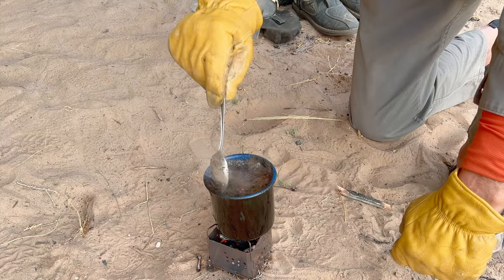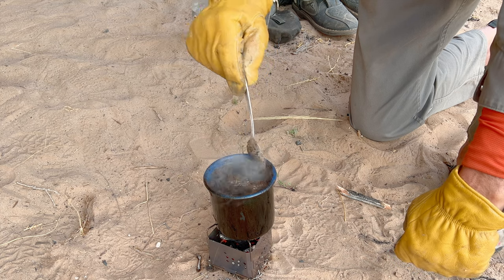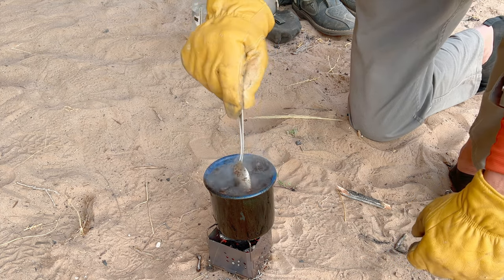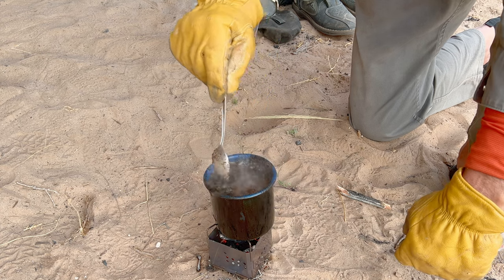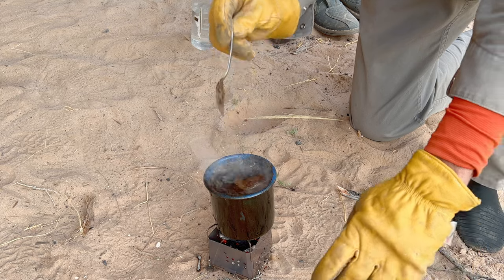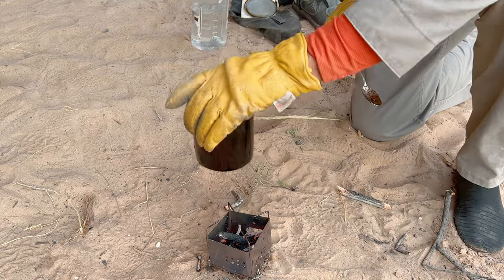Oh yeah, nice boil. Super minimal amount of wood, I'm impressed. Now you just have hot coal under there, but it's still putting out quite a bit of heat. There we go.